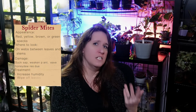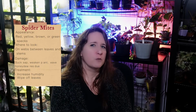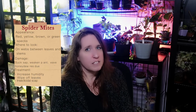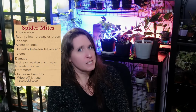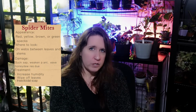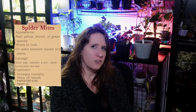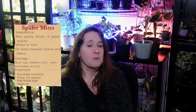You can also try gently wiping down the leaves with a damp cloth. That can physically remove a lot of the mites and their eggs. Insecticidal soap is also effective against spider mites, but you'll likely need to do a few applications, usually every 7 to 10 days, because this disrupts their life cycle. Neem oil works really well on spider mites. And if you're looking for another natural solution, you can actually introduce beneficial predatory mites that will feed on the spider mites.